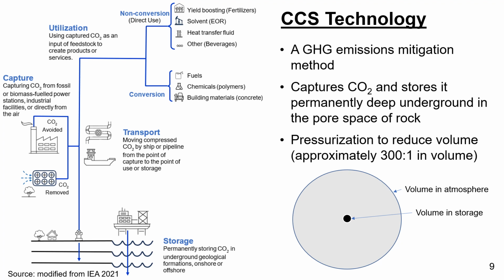The CCS process consists of three main steps. 1. Capturing and separating the CO2 from gaseous products, such as from combustion or directly from the atmosphere with technologies like direct air capture. 2. Compressing and transporting the captured CO2 to the storage locations. And 3, injecting the CO2 into an underground geological formation. You can follow this process in the graphic.